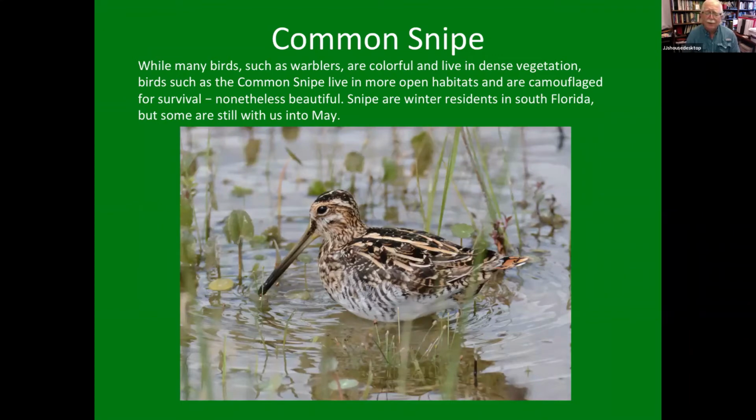Common snipe I put in here because it is one of my favorite birds on campus at Florida Gulf Coast University around the ponds. You find them next to the water in dense vegetation usually. Many of the birds, such as warblers, are colorful and they live in dense vegetation. But birds such as the common snipe that often live in more open habitats and they're ground loving and they're out in the open water where there's vegetation are camouflaged for survival so that they blend in so that a predator flying overhead is less likely to see them. Snipe are winter residents in South Florida, but some nest in North Florida, and some of them are still with us down here into May.